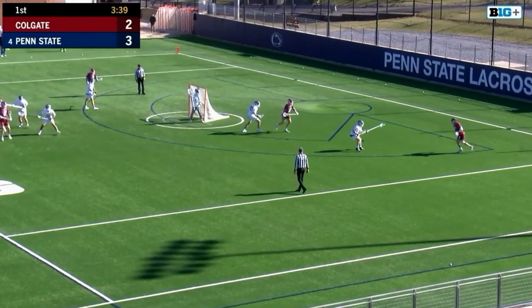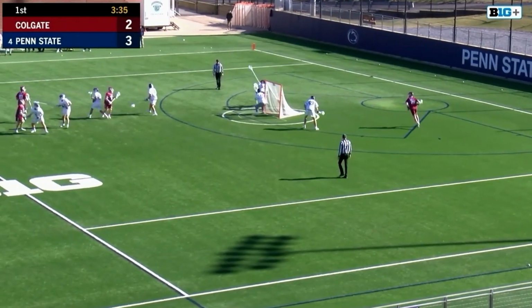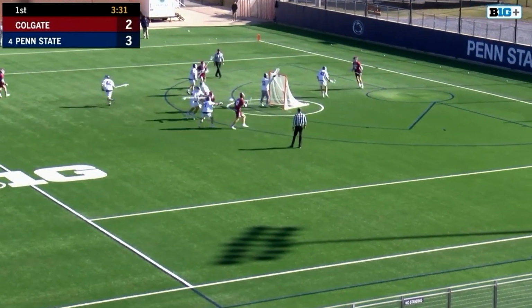The big freshman acquisition, one of many, lots of freshmen on this team, as now it's Rory Connor, brother of Liam.